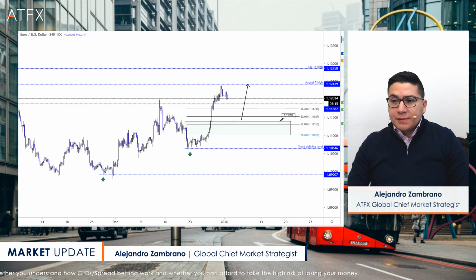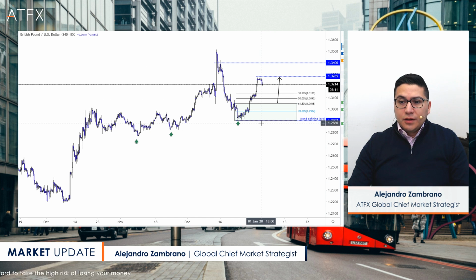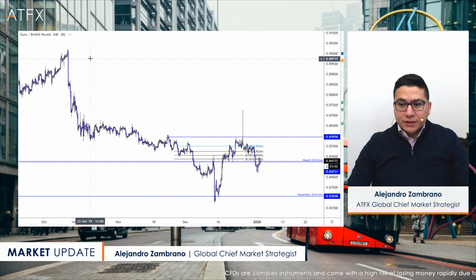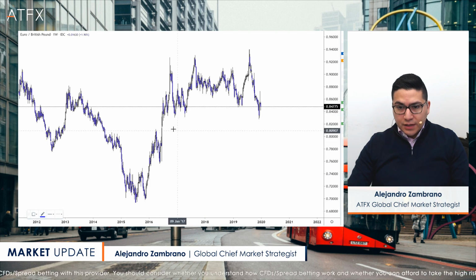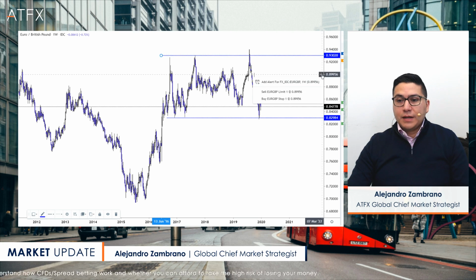About the GBP, it's obviously in a bit of an uptrend. So if we do go down to something like 130.48, I think it makes sense to get involved. Let's take a look at Euro GBP. This is your weekly chart. From a technical perspective, we're still within that massive range, but it's still definitely a good market to keep an eye on.